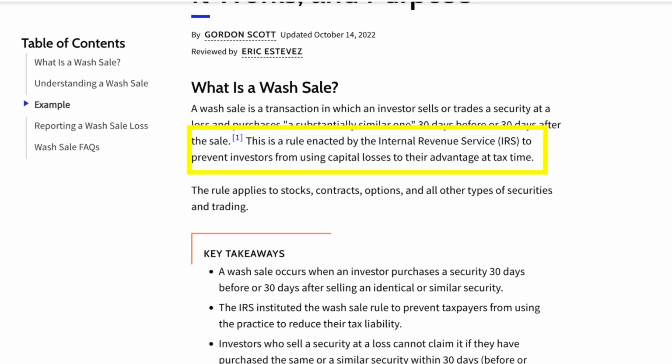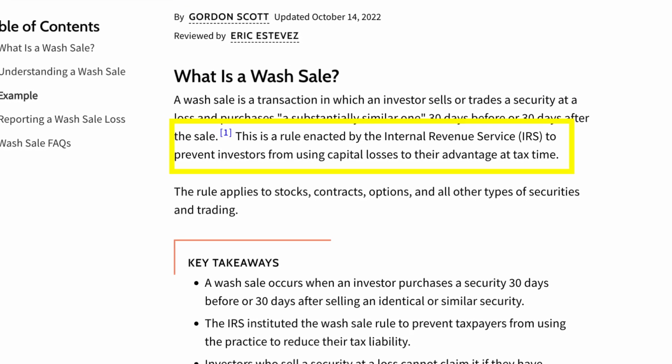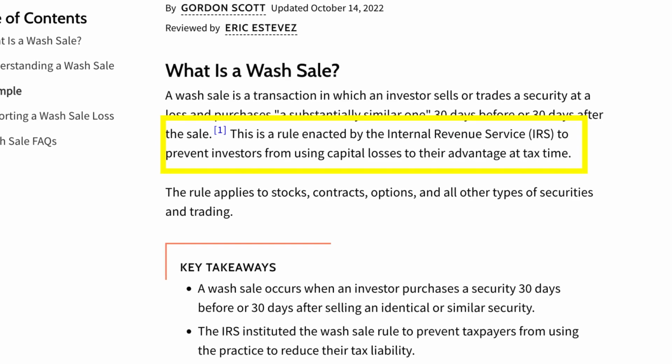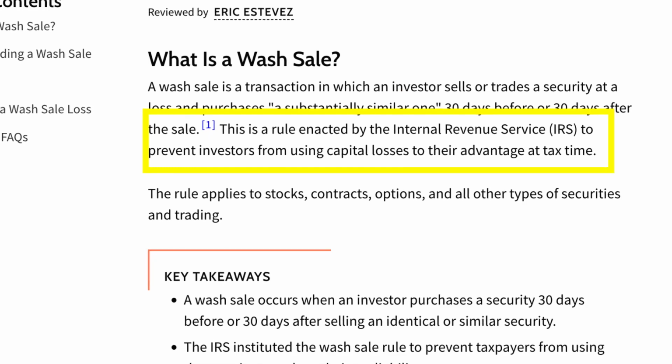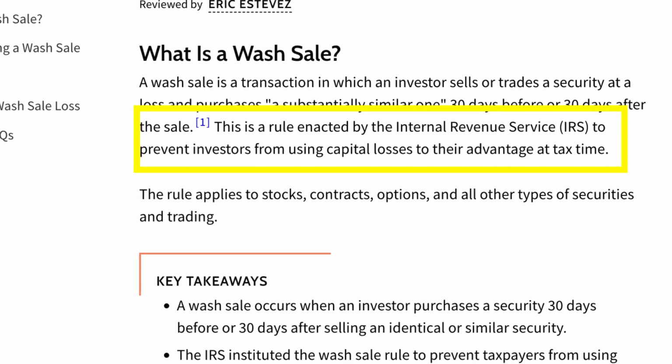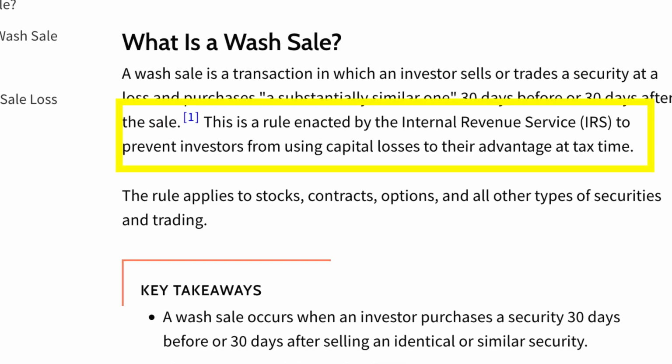So the wash sale rule in simple terms is a rule enacted by IRS to prevent investors from using the capital losses to take advantage in their taxes in kind of a roundabout way. To further explain that, I would give a quick example.